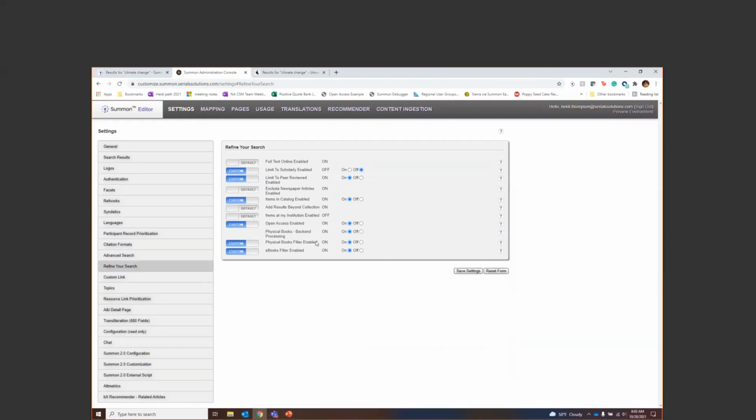The first thing you need to do is turn on the physical books back-end processing. So you'll click the On radio button and click Save Settings. And then you're going to wait. We actually have to run a process on all of your records in the index, and it takes about a week for this to run all the way through. What this does is it doesn't change anything in the Summon user interface. It just allows for the backend processing to take place.